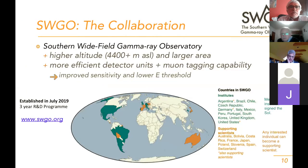So now SWGO is a collaboration that was formed based on that experience. But the idea is to go to the southern hemisphere, essentially because the center of our galaxy is seen from the southern hemisphere. And in addition, they look for a place that is higher, above 4.5 kilometers altitude, and of course larger. In addition, they want to have muon tagging capability, essentially like these 2 layers of detectors, so you can actually tell immediately if you have lots of muons, this is a cosmic ray and not a gamma, and so forth, you can separate them. So the collaboration formally was established about 1.5 years ago. So it's quite new. There's a lot of progress done, with many countries all around the world.